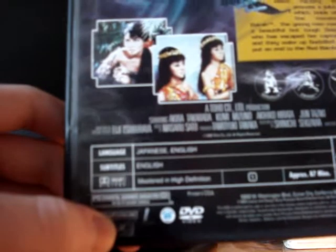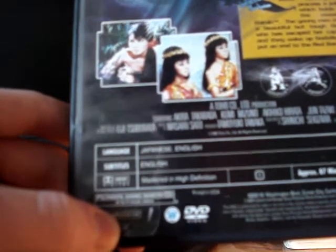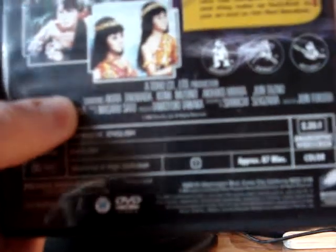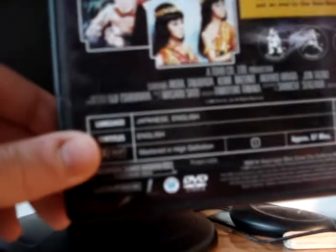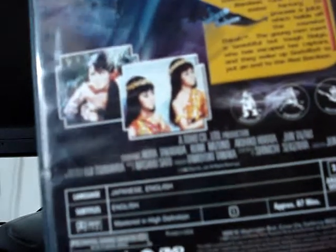So yeah, there's the DVD in the case, and the language you can choose between is Japanese or English. There's English subtitles, Dolby Digital Sound, mastered in high definition, region 1, about 87 minutes, anamorphic widescreen, and it's in color. It's rated PG for sci-fi monster violence. I always watch these in Japanese with English subtitles. It's so much better than having to listen to the English dubs, even though the English dubbed version is a bit more nostalgic just because those are the ones that everyone grew up with. But I like the Japanese audio better.